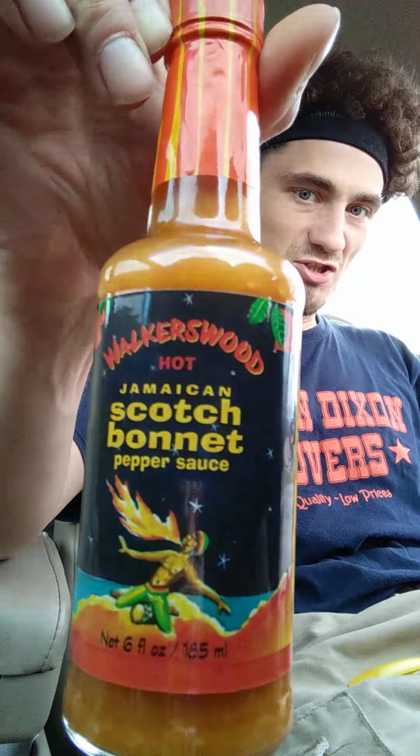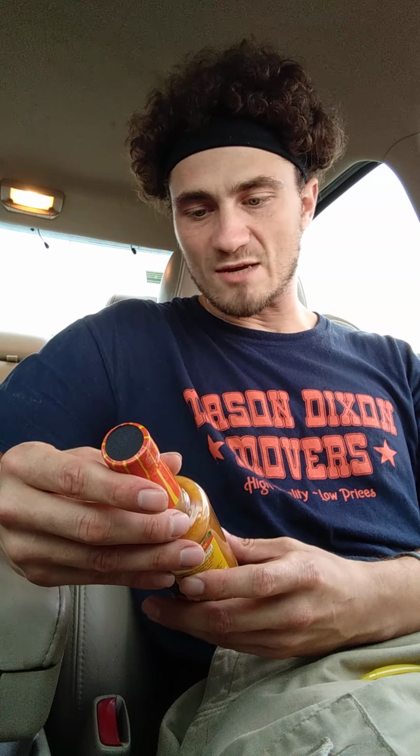Jamaican Scotch Bonnet, which is very similar to your habaneros, brother and sister, you know. Scotch bonnets tend to have more of a fruity flavor, or so I'm told. I'm not too certain on that, but from my research, it is Walkerswood Hot Jamaican Scotch Bonnet Pepper Sauce. Use sparingly with soup, stews, and rice dishes.